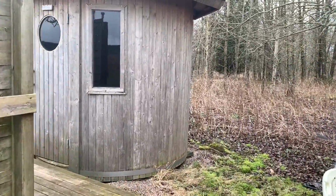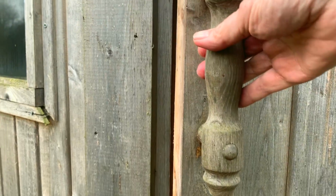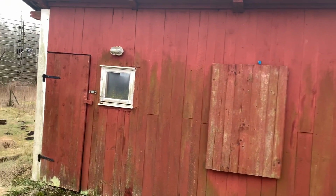Here's the sauna, or as the Swedish say, sauna. On a very cold day in February, my son and granddaughter tried it out. Got very hot inside, then ran outside into the freezing cold air. Apparently it's very exhilarating.